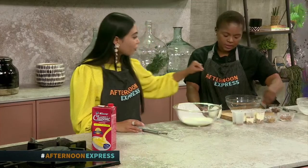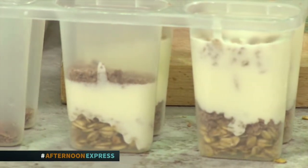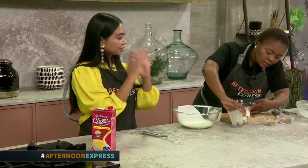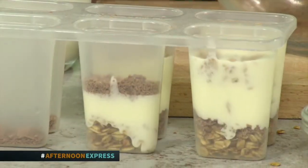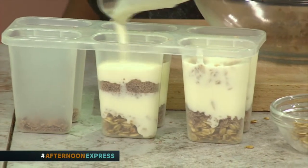So what you're going to do is put it in the freezer for about half an hour to an hour first. What you want is just that little frozen bit to form on the outside. Then you can lightly push your stick into your mold, and that will ensure the stick stays straight up and doesn't move around. Then you can pop it back in the freezer until it's fully set. Wow, iconic. I love it all, Chef Ayesha.